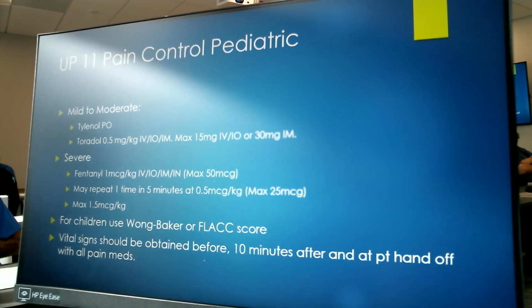For children, to determine what their pain score is, you can use Wong-Baker or FLACC. So who can tell me how you do Wong-Baker? Which one of these do you feel? That's exactly it, right. Exactly right. Good job, Alderson. You show them the faces and ask them which one do you feel.